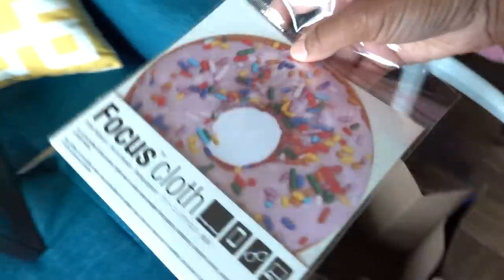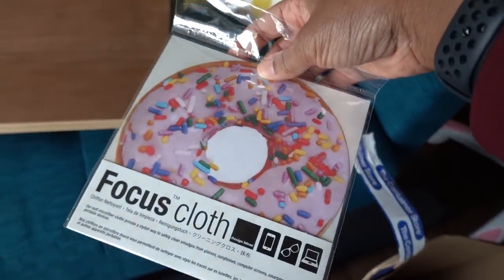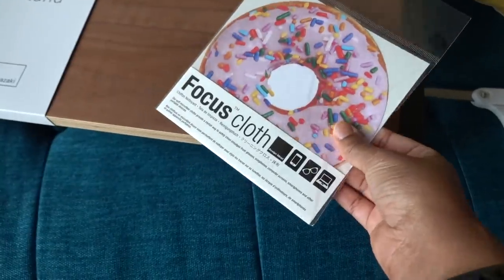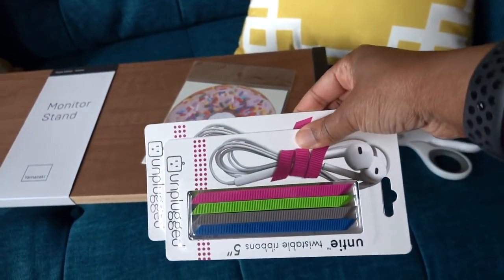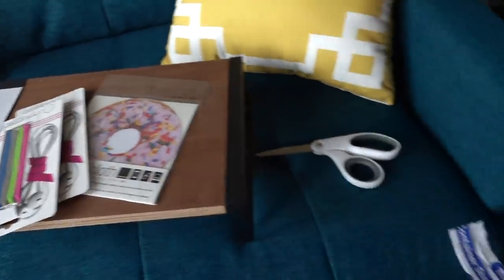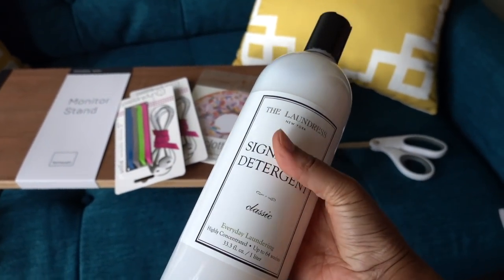I also got, what else did I get? Oh, I got this little thing to wipe my electronics, but it's a donut. It's a donut cloth. I'm very excited about it. And I got two more packs of these cord wraps because I'm obsessed with these. These are the only ones I like to use now, and I have a lot of cords. And finally, a new bottle of Laundress signature detergent because I have a problem now.